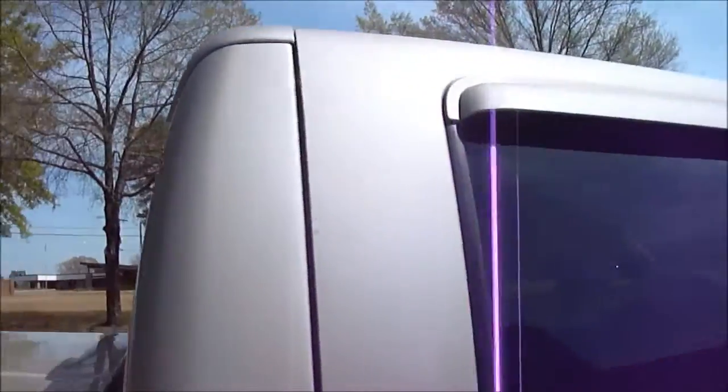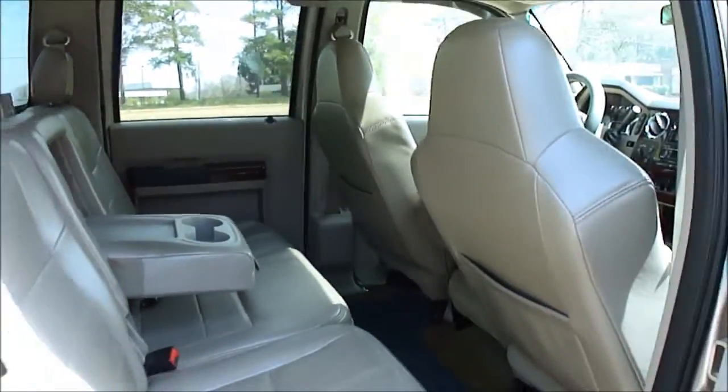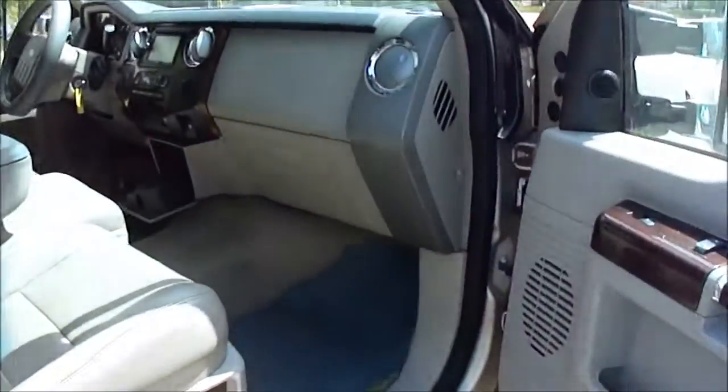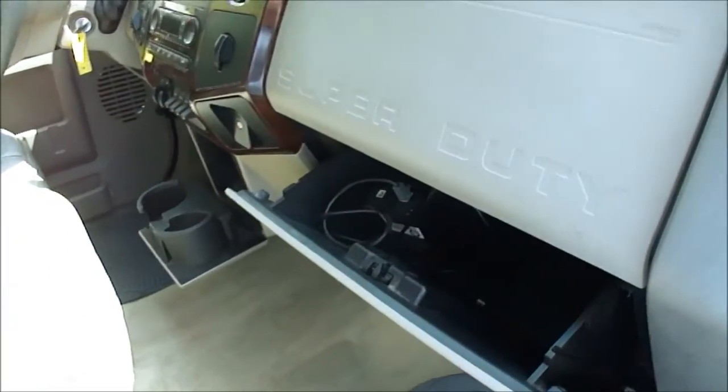Even the vent visors are painted to match, which is a nice little extra step most people don't bother to do, but it just kind of tells you what kind of person owned this truck. They take that little extra trouble to match everything up. You can see seats, no rips or tears. Got all the books that go with it.